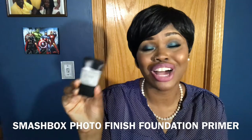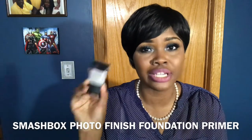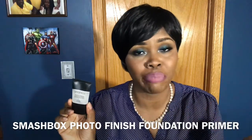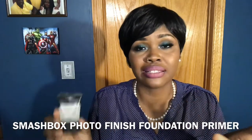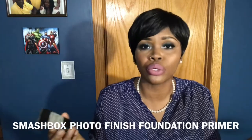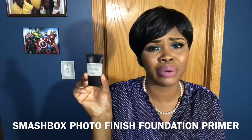Smashbox also has another one that they came out with. It's photo finish, but it's like a pore minimizer. It's the purple one. That one is bomb too. It does the same thing, except it works a little bit better for those who have pores. Now, I don't have issues with pores, so that's why I don't buy that one. I got some samples and I used it and it was pretty cool, but I realized this one works best for me. And this one is about 16 bucks. I'm gonna try to put all the prices down below so you'll know what they cost.